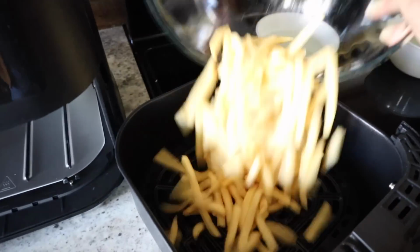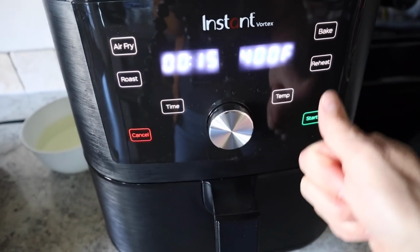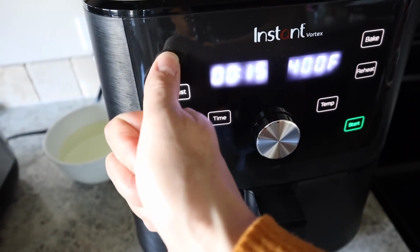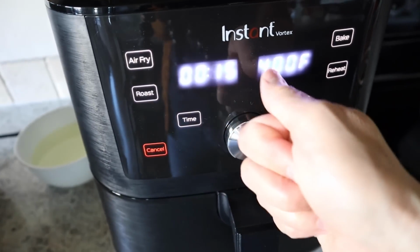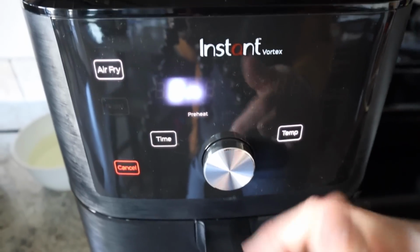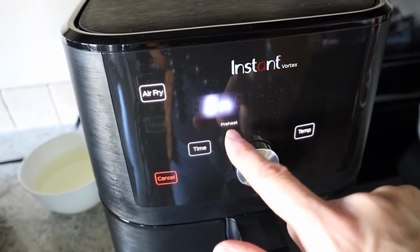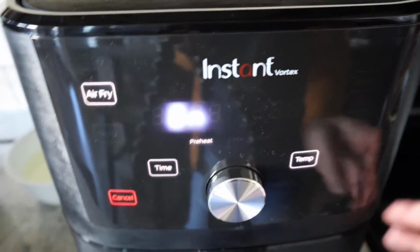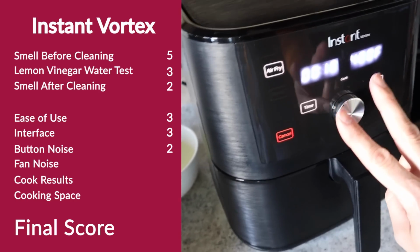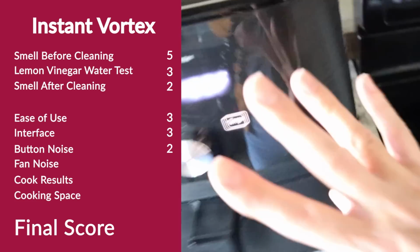Instant Vortex. Let's dump in the fries. Close that up, and let's talk about the interface real quick here. I'm pretty sure these are just presets. It's just a starting point. We're gonna do 15 minutes at 400 for our French fries. Oh, that beep is terrible. Oh, it's still going. And I do not like that there's a forced preheat option, but what can you do? This one I'm gonna give a 3 for the interface, a 2 for those loud beeps, and the fan itself is relatively quiet, so I'm gonna give that one a 4.